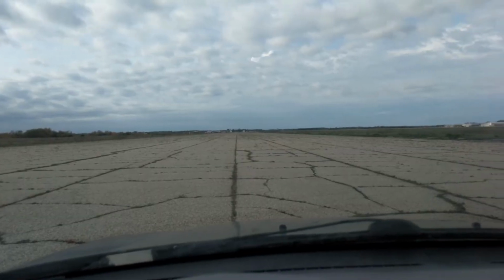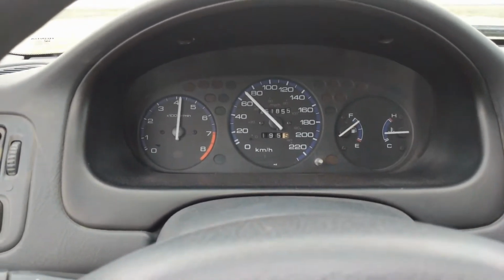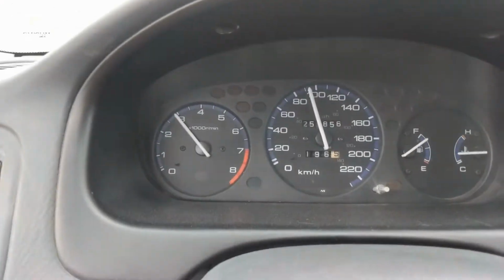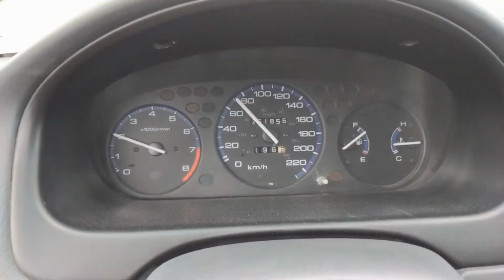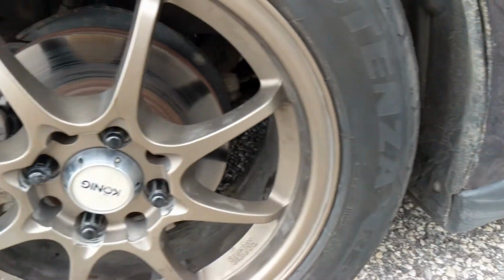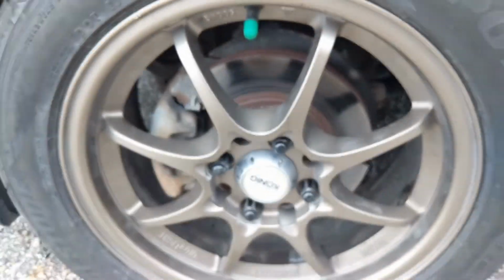So I'm out here in Eggplant. I'm just bedding in the brakes. I'm out at the skid pad. I got this nice, huge piece of concrete that I can use. So I'm gonna do some brake bedding so that my brakes are good to go for tomorrow. Well, the brakes are all bedded in, and now they're just cooling off, ready for tomorrow.